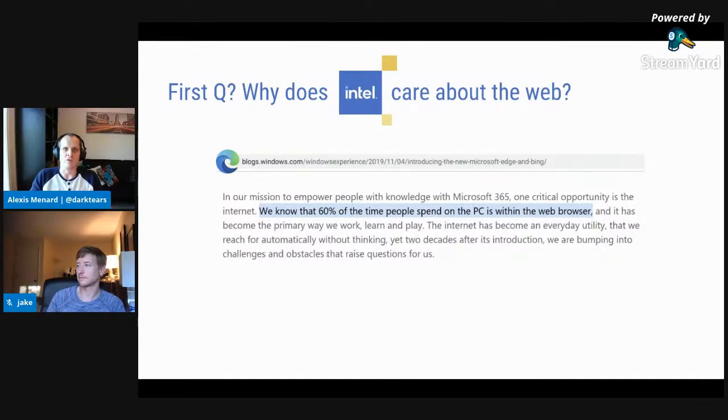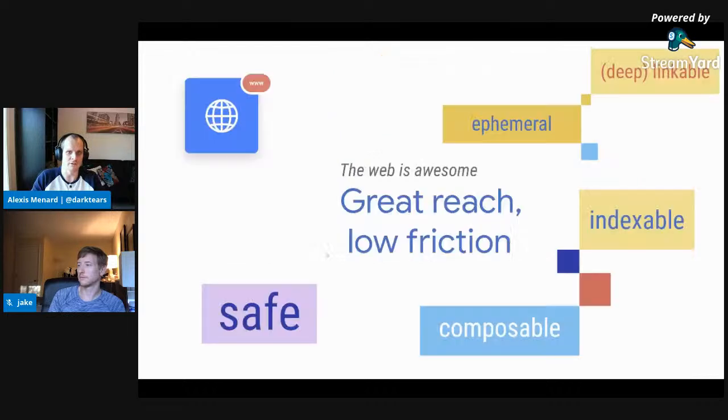The other thing is, if you look at the usage of a computer, we know, thanks to Microsoft and thanks to our telemetry as well, that users spend 60% of their time in the browser doing web stuff. So it's obvious that at Intel, we want to make sure that the web works perfectly on our hardware, so that it's not only optimized, but provides good battery life as well as capabilities. We want to make sure that when you spend more than half of your time there, it's an enjoyable experience, and you can do more on the web. So that's why we care about it.